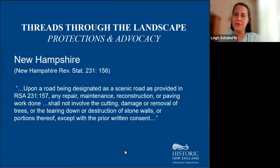And then in New Hampshire, stone walls are protected if they are part of a designated state scenic road. And there may be additional protections for stone walls in these states, as well as the other states, at local levels. But these are just the statewide protections that are listed.